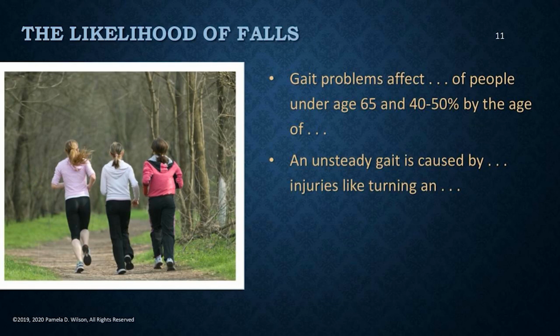An unsteady gait results from small injuries throughout our lifetime, like if we have turned an ankle, if we have had a sporting accident, any type of injury to our knees, to our back, to our body, that can affect how we walk.